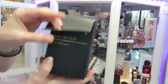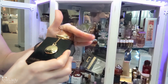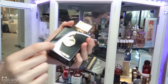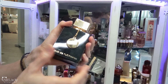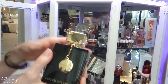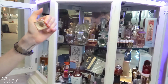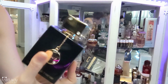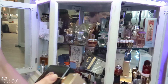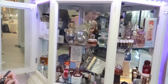Club de Nuit Intense for Women. I don't even know why I keep this in the box. The woman's version, which can also be unisex. I could smell a man wearing this, from Armaf. Do I like this as much as that men's one I showed earlier that I'm obsessed with? No, I do not. However, I blind bought this because the reviews were very, very good. And it was not that expensive at all, which is so surprising because it's heavy. It's packaged well. They're doing something right over there at Armaf.